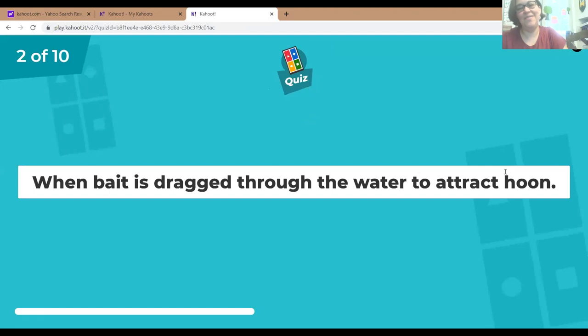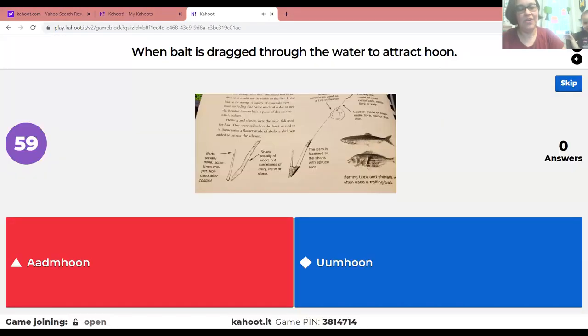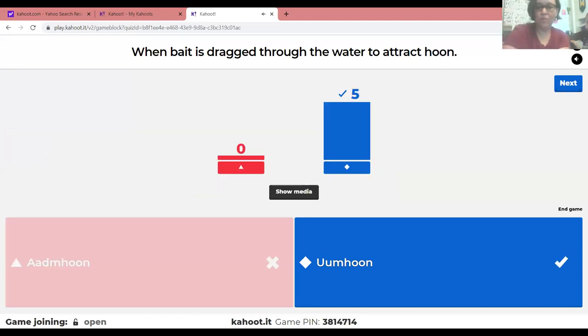When bait is dragged through the water to attract pawn. Adam pawn is the triangle. Pawn is the diamond. Pawn, M7.